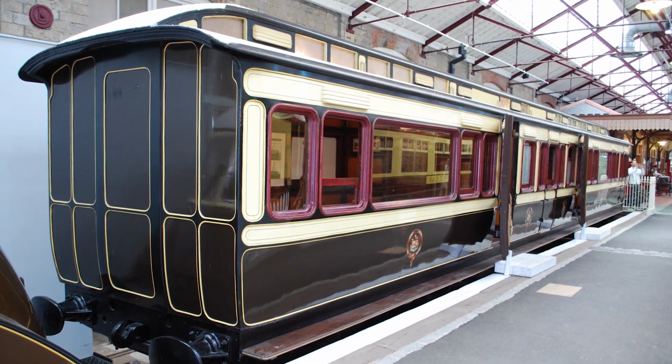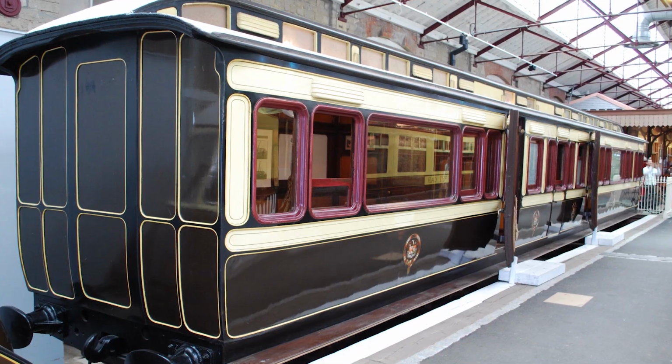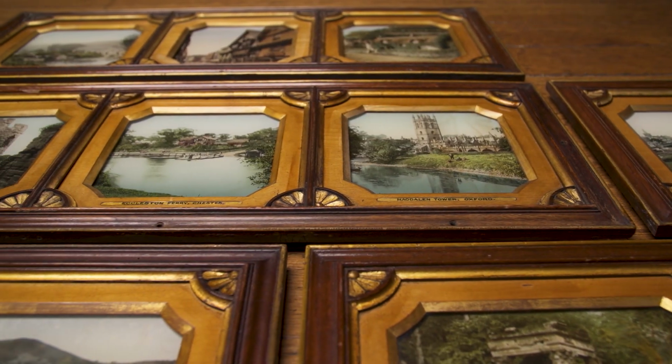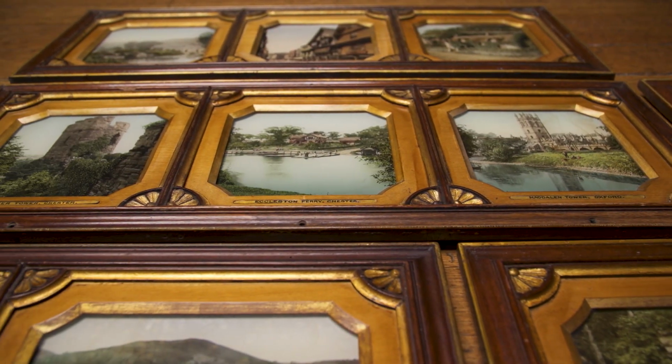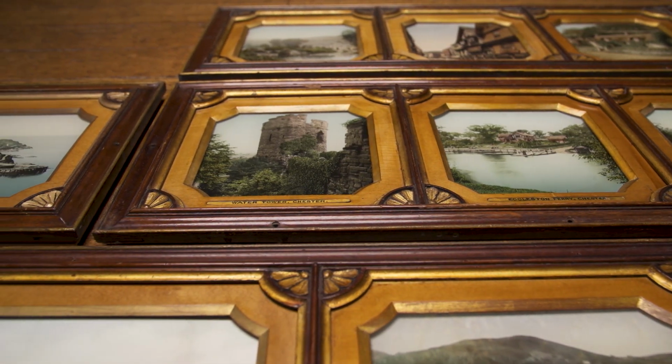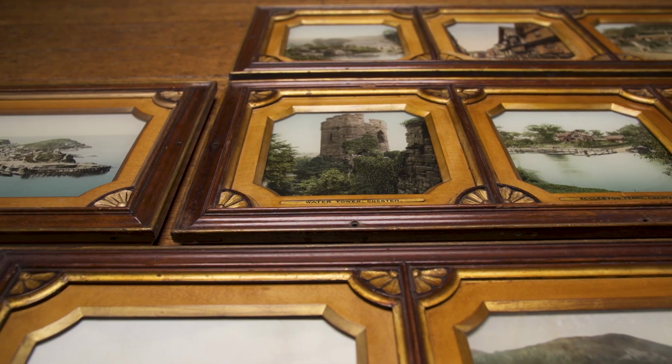Photochrom also supplied the colour-tinted photographs which graced the panels in Queen Victoria's Diamond Jubilee Royal Train. Built in 1897 by the Great Western at Swindon, the panels were superb and unique examples. Constructed in sycamore and walnut hardwoods with gilded surrounds and hand-painted titles. After all this effort, let's hope that Queen Victoria was suitably amused.